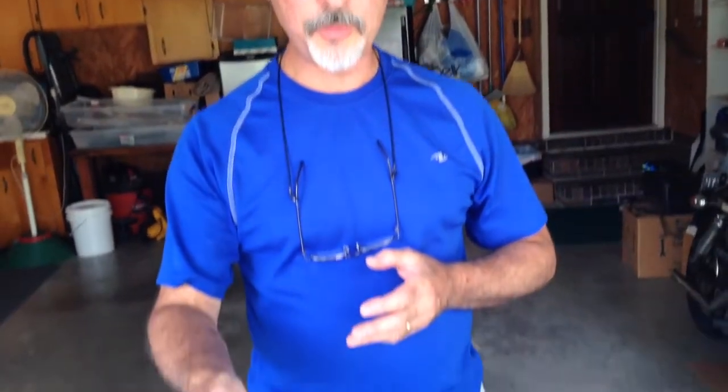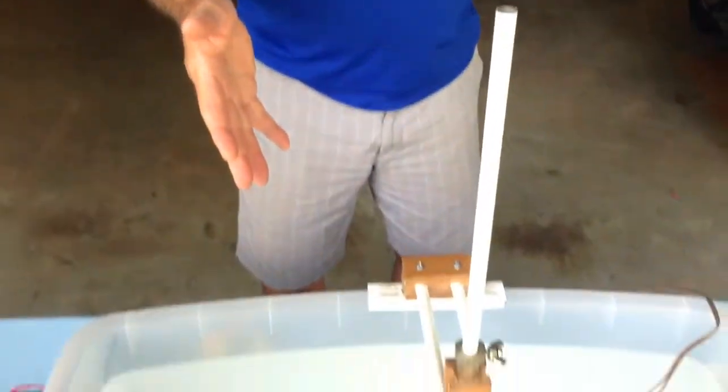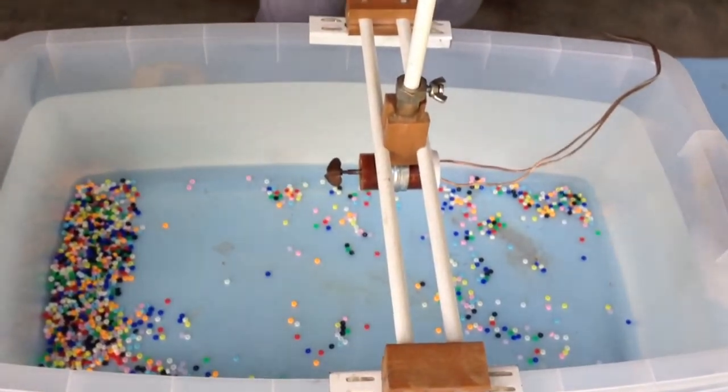Equally important, and not so often discussed, is the position of the mixer, because you can get the right mixer. If it's not positioned properly in the basin, then it can be just as bad as picking the wrong mixer for the application. So with this demonstration, what we want to do here is give you a little bit of an idea as to the importance of positioning.